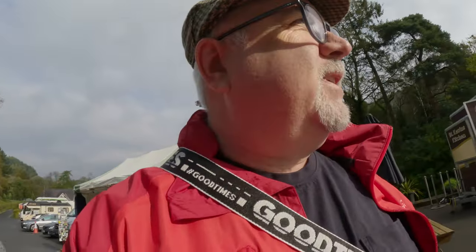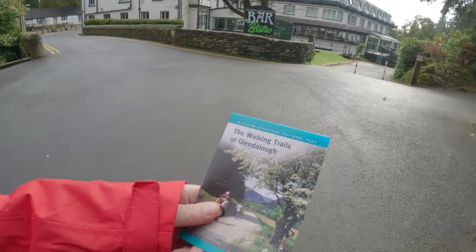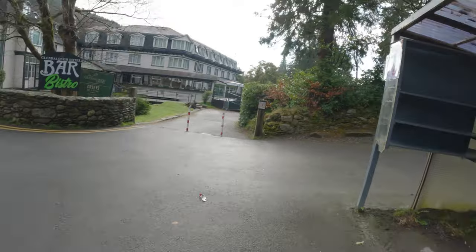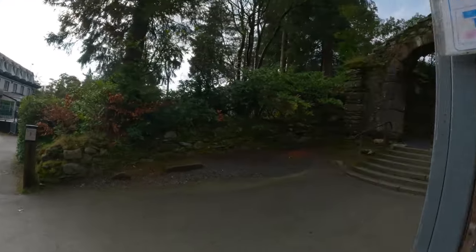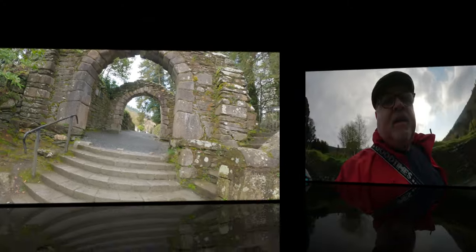So now what we'll do is we'll go up the footbridge, go to the two lakes, and when we come back we'll get some souvenir or something from the man who's been very helpful, and he gave us a little map, the walking trails of Glendalough. So I'll turn it off now and I'll start it when we go back towards the footpath bridge.